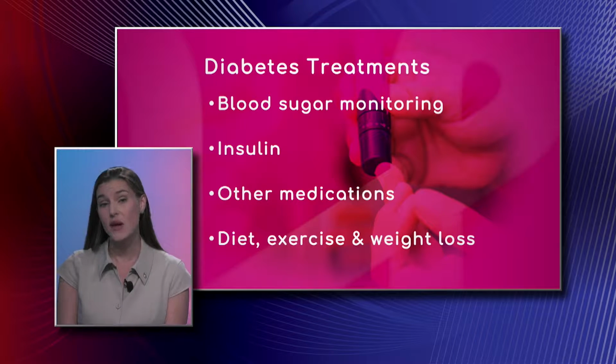We do use insulin as well in type 2 diabetics. When different medications and lifestyle aren't enough, insulin can be added.